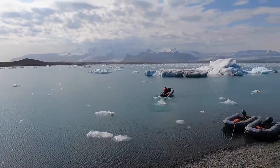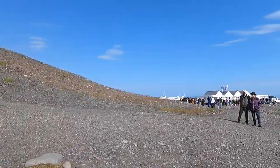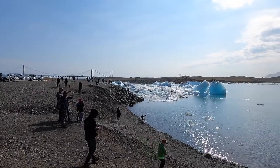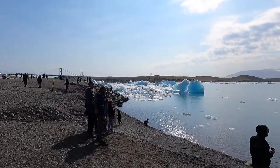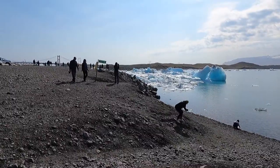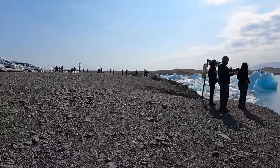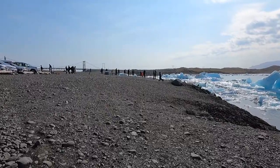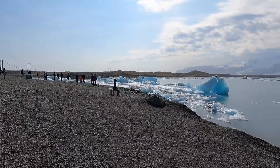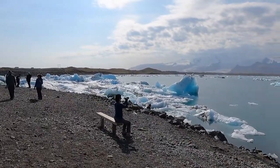I can walk up, maybe the view is better from up ahead. Or I can go this way. It looks like there are more icebergs that way. So let's go that way. This is a very popular area. As you see, a lot of people are out and about, and that's because across the bridge over there is a beautiful beach called Diamond Beach. And later I will go there and do another video.